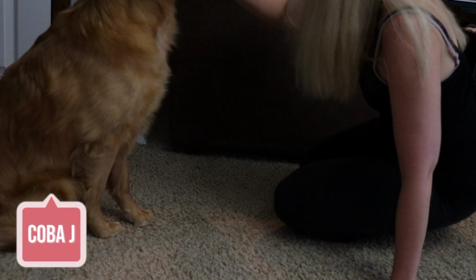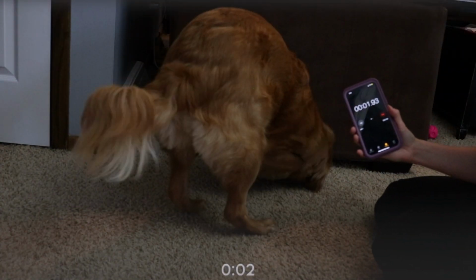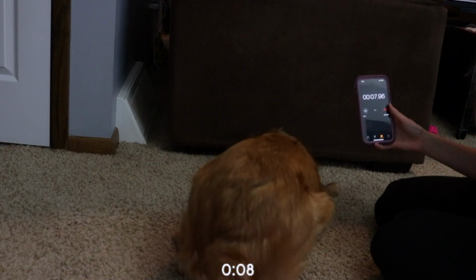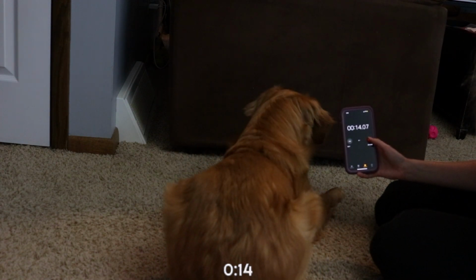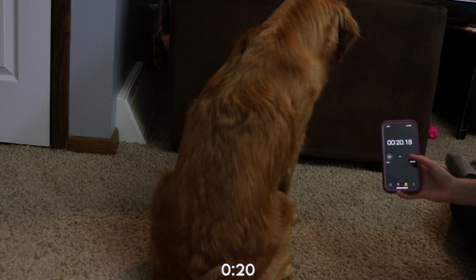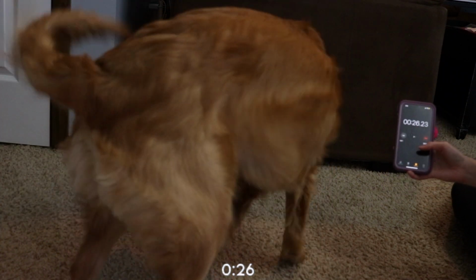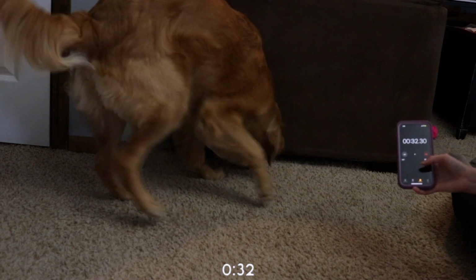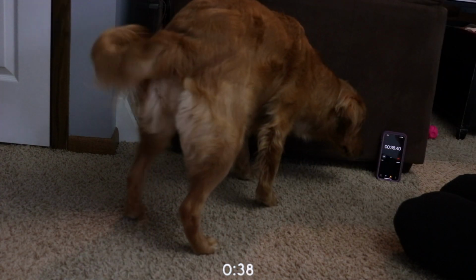Got the treat and put it in just a few inches again and set the timer. Stay. Go. Get the treat. Get the treat, babe. Get the treat, baby. Where's it at? Where's your treat? Where'd it go? Get the treat. Hey, where's it at? Coco, get the treat. It's underneath there. Get it.